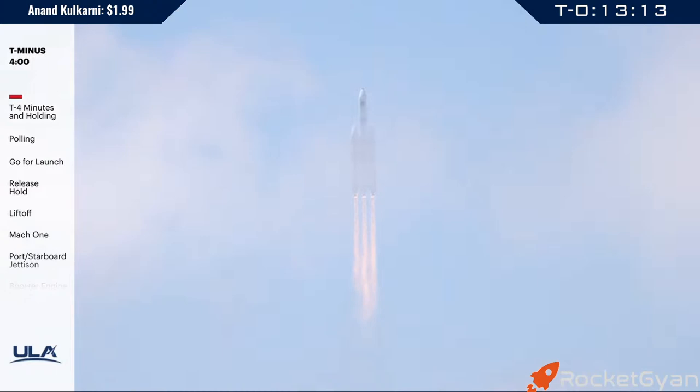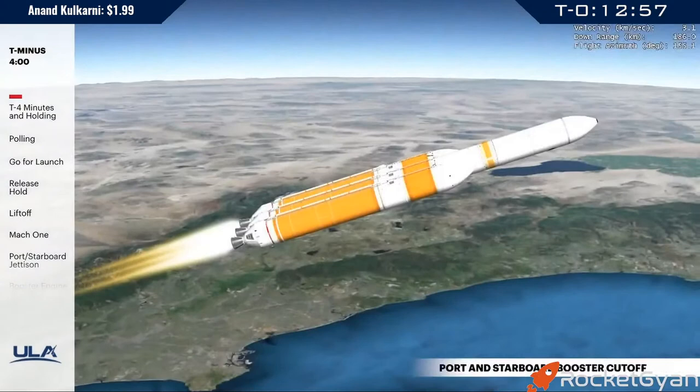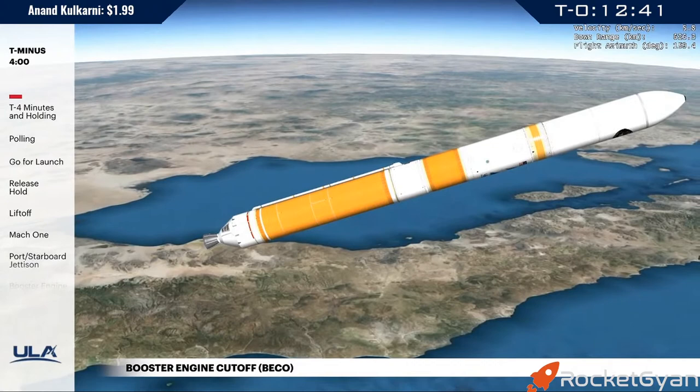Delta begins a pitch over to attain the proper flight path while minimizing the pressure the vehicle experiences during flight. 81 seconds into flight, the Delta IV reaches Mach 1, the speed of sound. With propellant depleted in the port and starboard boosters, the engines shut down, and the boosters are jettisoned to shed their weight. The remaining booster engine then throttles to full power to maximize performance against gravity losses. Once propellant levels deplete in the center booster, the engine shuts down.